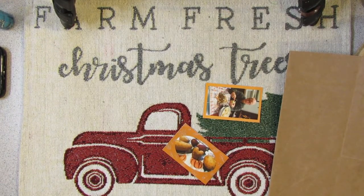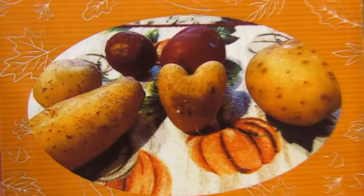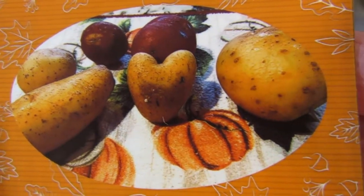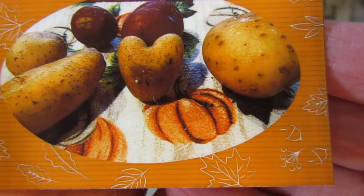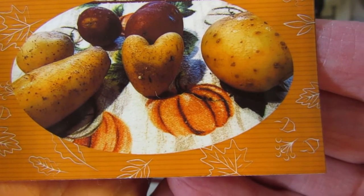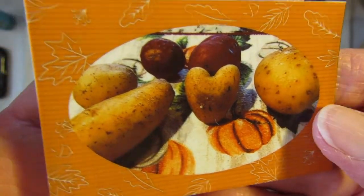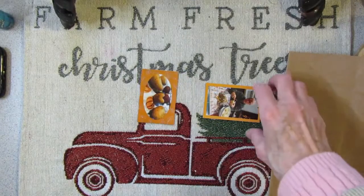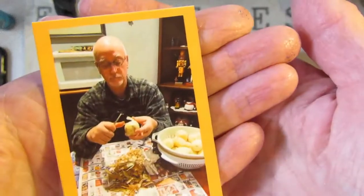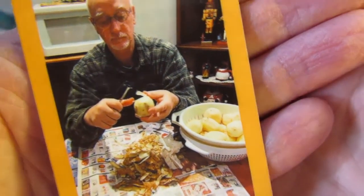I'm coming back. Look at this potato. It's in the shape of a heart. You know, I'm always looking for a heart stone. I can never seem to find one, but I found a heart potato. So I printed this out, and I have a picture of Mr. Possum peeling potatoes.